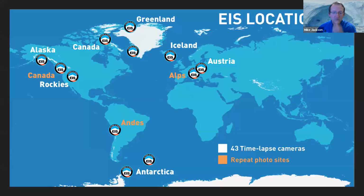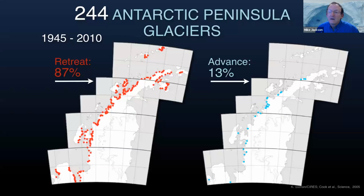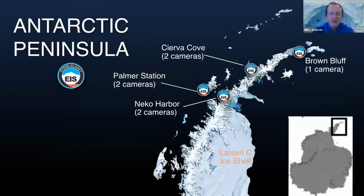Around the world, there's 43 time-lapse cameras. And the data on the Antarctic shows that out of 244 glaciers that have been studied in the Antarctic, 87% of them are in retreat and 13% are advancing. So why, might you ask, are some of them advancing? Well, as it warms, you can actually get more snow. In some areas on the west side, you can get more snow piling in, and that can actually add to the accumulation zone.